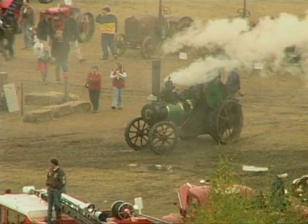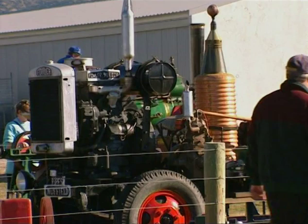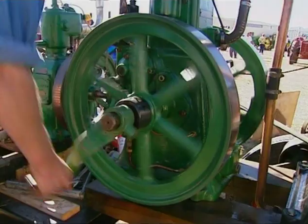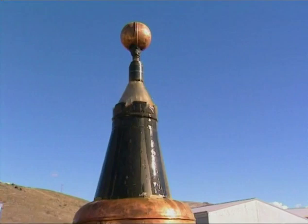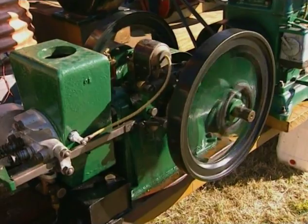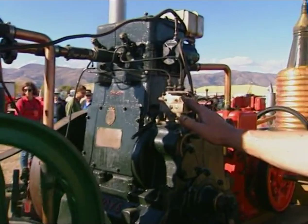Not everything gets off the ground, and they really add to the atmosphere. A 1920s Lister diesel, English built, very common in New Zealand, driving generating plants and water pumps and shearing shed plant, especially on remote stations and so on. And then we've got a Tangi. This is a two-cylinder marine diesel.